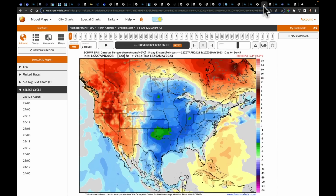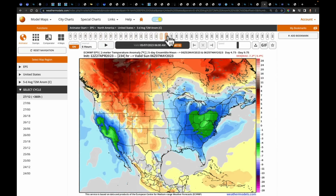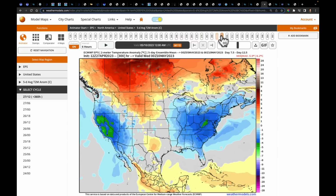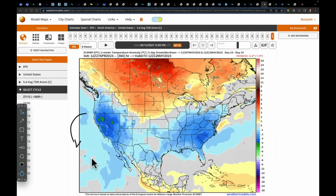So let's finish this up. Let's talk temperatures. This is the 5-day sliding window of average temperature anomalies out there today, 5 through 10. Watch the Canadian Prairie, the northern plains. The plains really just warm up here. The last holdout for cooler weather is going to be the southeast and east coast as the next trough develops here off the west coast. And that's where we seem to be taking maybe the front half of the month of May.